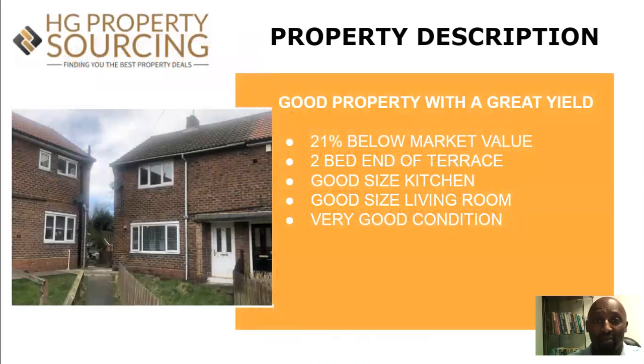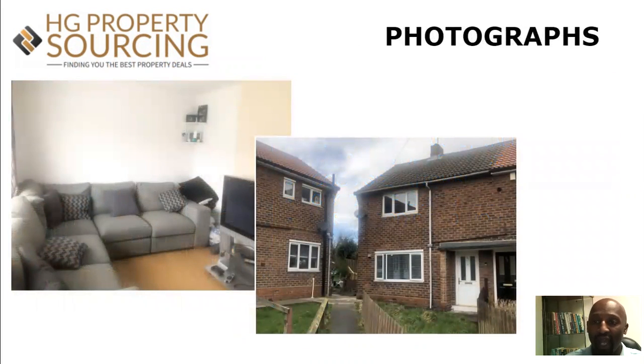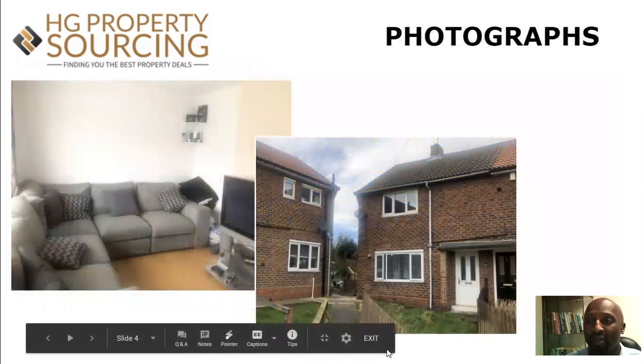So, as I mentioned, it's 21% below market value, and it's a 2-bedroom terrace property. It's a good sized kitchen, good sized living room, and it's in very good condition, as I've already mentioned. And this is the front of the house. You can see it's quite a solid building in good condition. And we have a photograph of the lounge.